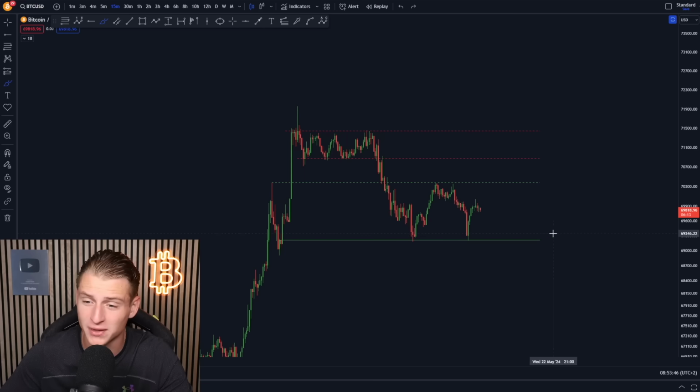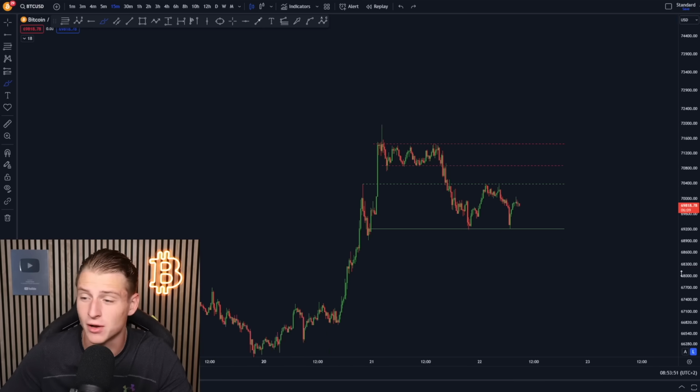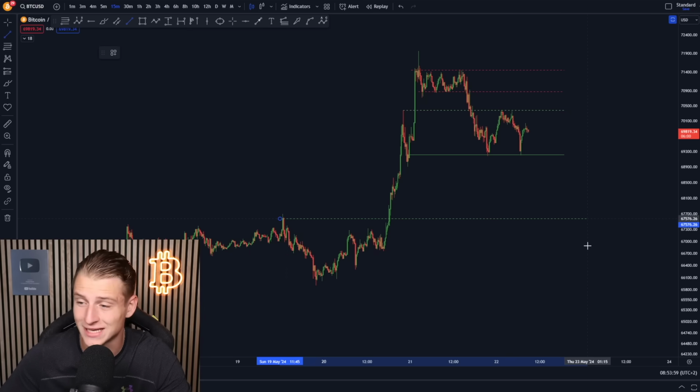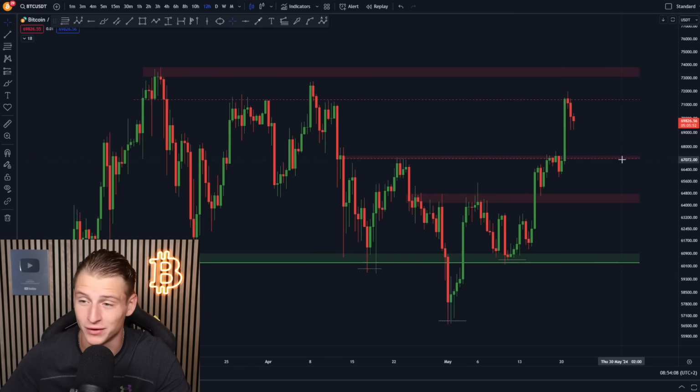And of course, if we potentially break below this very important support box right here, we are most likely going to be going lower. And the target where I think Bitcoin is heading towards, if we break below that level, is most likely this previous high in the market right here, which is sitting somewhere around 67.5k. So if that were to be happening, Bitcoin is going to be falling down quite significantly. And yeah, then we could be maybe seeing somewhat of a different structure.